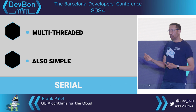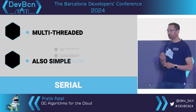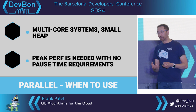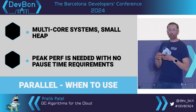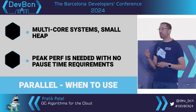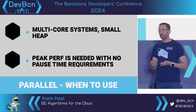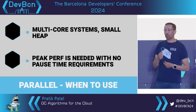As you can imagine, parallel garbage collectors are multi-threaded, but this is also a relatively simple garbage collection algorithm. Okay? So this is specifically good for multi-core systems where you have a small amount of heap. So you have more than one CPU or more than one virtual CPU, you have a small heap, and again, you don't really care about pauses that much. You care about really long pauses, but not small pauses. But this is good when you need the maximum amount of performance, because the garbage collector can spin up multiple threads, look at objects using multiple threads, and go and remove objects more quickly because it's multi-threaded, okay? And again, for peak performance and with no pause time requirements.